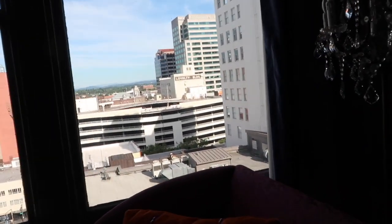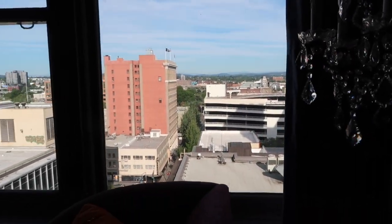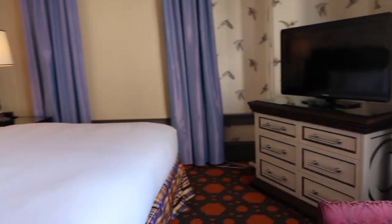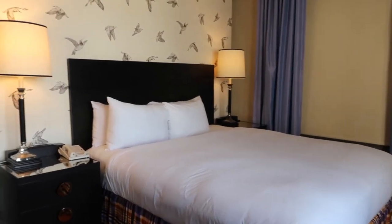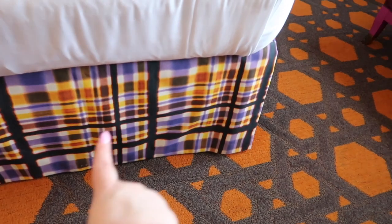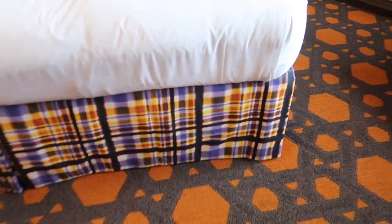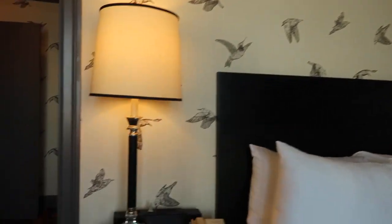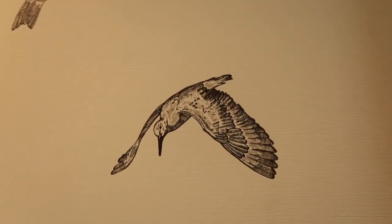And we got a little view of Portland, not a great one, but a little view of Portland out there. The TV and the bed. And the only thing I didn't like about this room was this. I didn't like this pattern here, but that's not gonna be too noticeable right there on the skirt. But it has this really interesting wallpaper in here. These birds.